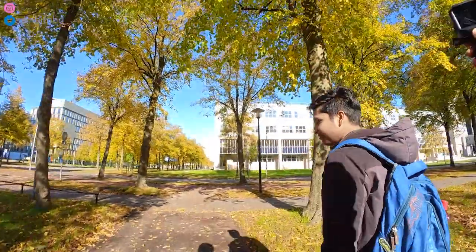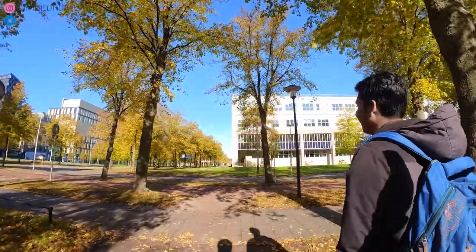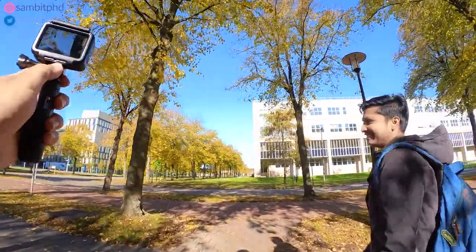And obviously you cannot escape the nice bike tracks that you have everywhere in the Netherlands. Yeah, the red ones.